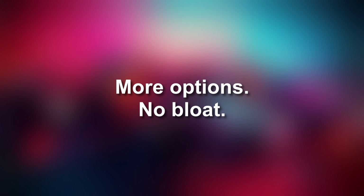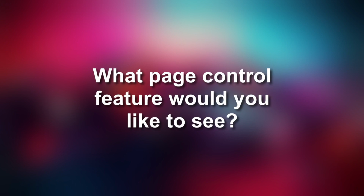And there's a bonus benefit for all of us. Moving to React enables us to seamlessly add more options in the future without risking the bloat. So, if you have a feature on your mind and believe it will improve your experience, let us know in the comments below.